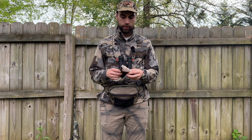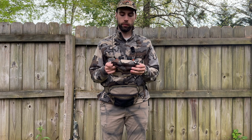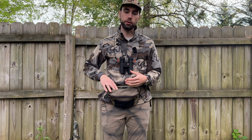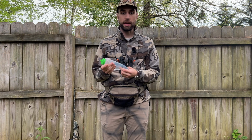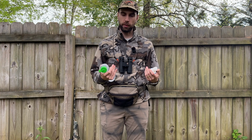Also in this pocket, I keep a Peloton 97 beanie from Kuiu. That's just for a little bit of added warmth. If it gets cold, just throw that on my noggin. Last thing in here, or close to last thing in here, is a Katadyn BeFree. So I've actually got the filter and the bottle separate. That just makes it a little bit easier to pack.